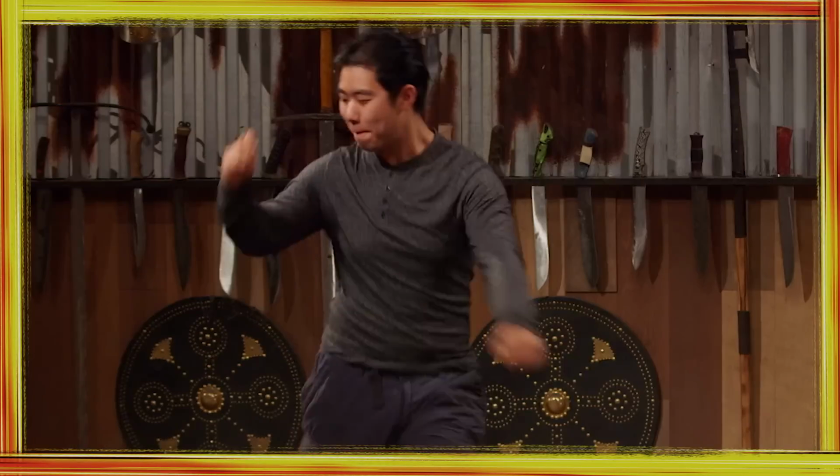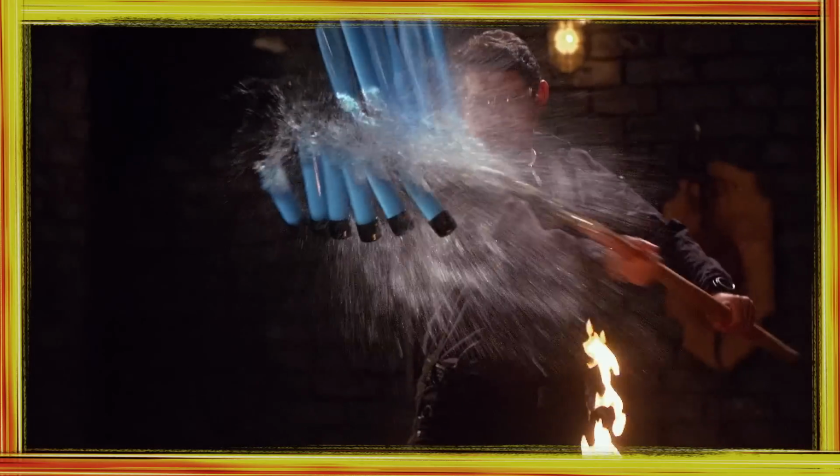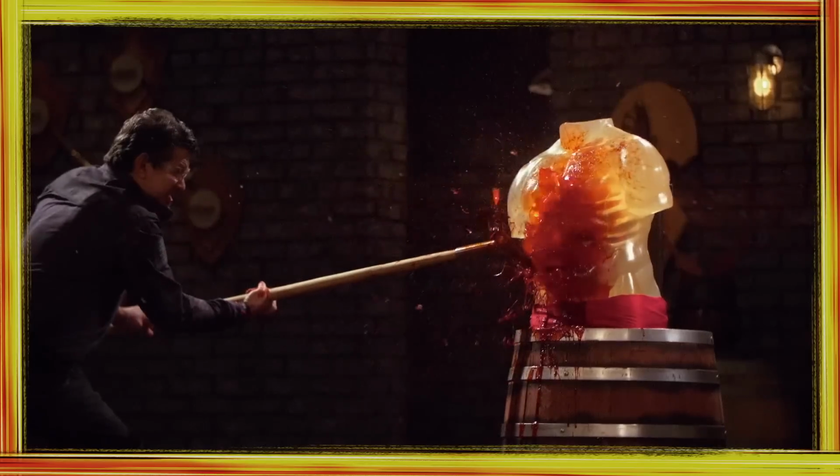It will kill. The ultimate Forged in Fire matchup. You are the Forged in Fire champion. Two champion blades in a deadly weapon showdown. It will kill. 20 blades, 20 champions. You decide the winner. Forged in Fire madness.